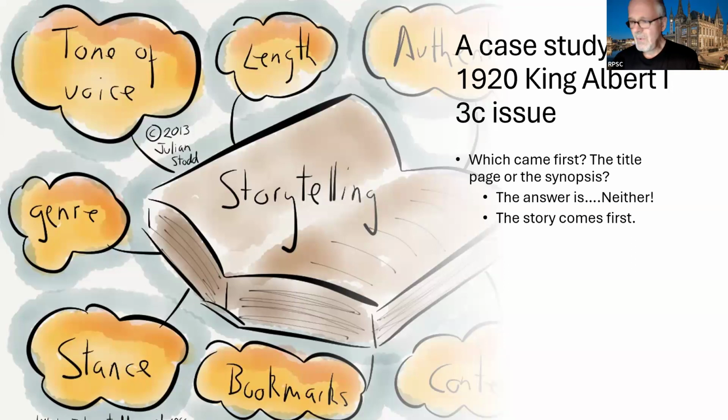So when you're doing this, you find yourself asking, which came first? Which do I do first? Do I do the title page first, or do I do the synopsis first? These are the two things that terrify most people when they're creating an exhibit. The title page and the synopsis are terrifying to people. But the answer is you don't have to do either one.